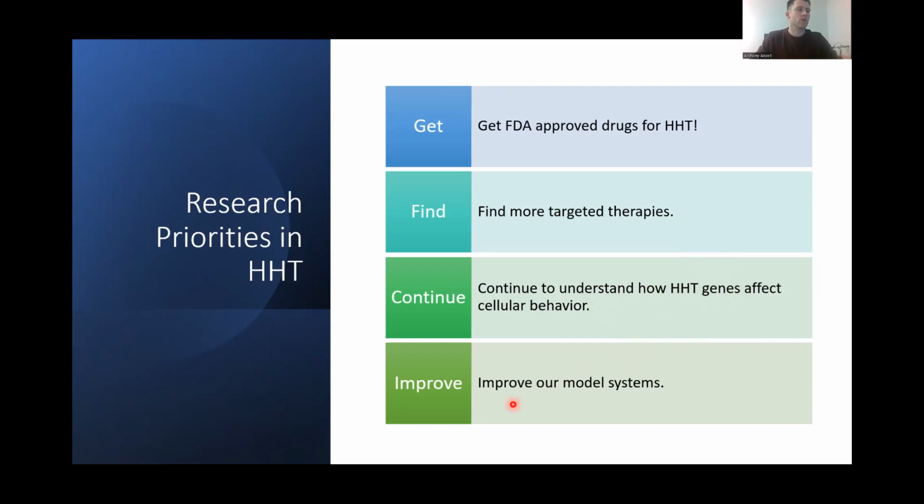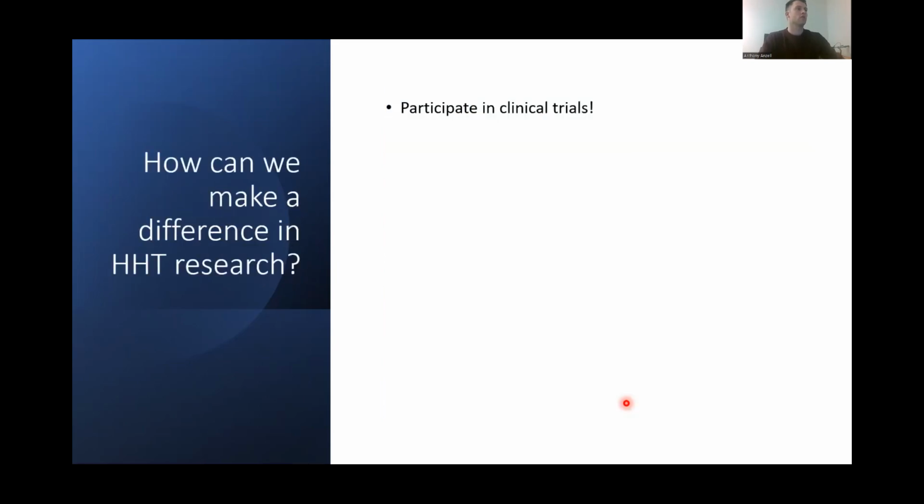And then, of course, we need to improve our model systems. Right now, we don't have any model systems to look at pulmonary AVMs. We have the brain AVMs that I showed you, and we can also look at intestinal AVMs, but we don't have anything for the pulmonary AVMs. That's really important because, like I said before, AVMs in one vessel bed can be very different in another organ or tissue. And so I think most importantly, what I want to talk to you about is how can we make a difference in HHT as a patient?